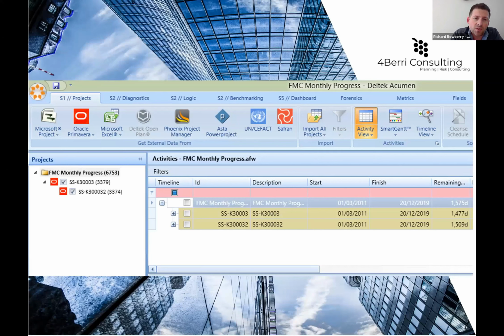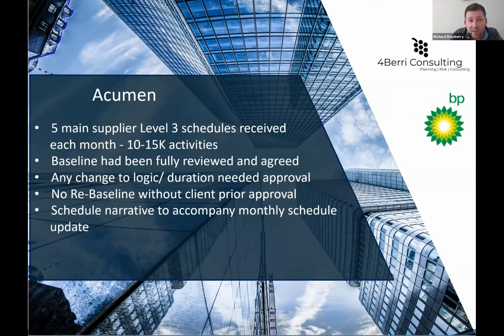We've got some visuals from the Fuse here. So here's a file with 3,500 activities, and you're able to compare the baseline against the current plan and do a very quick snapshot on whether start and finish dates are the same, and any remaining durations are the same. We'd have 5 main suppliers, totaling about 15,000 activities.